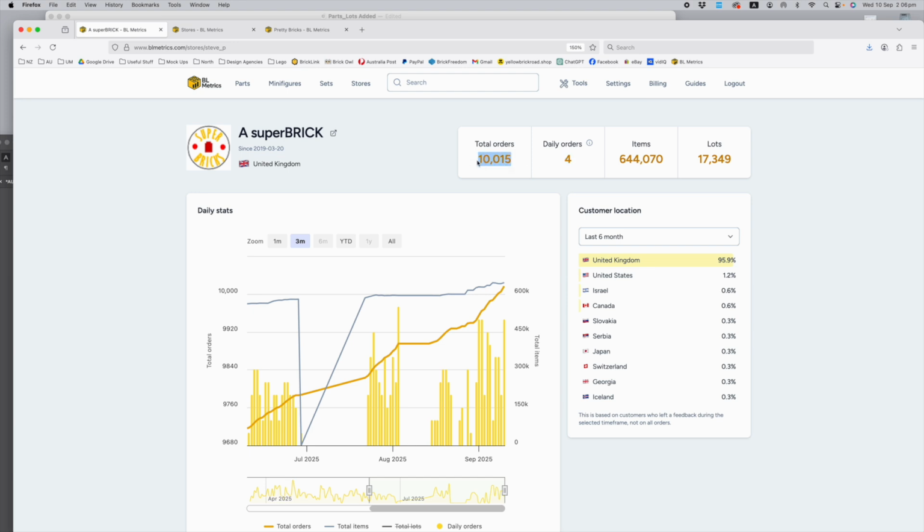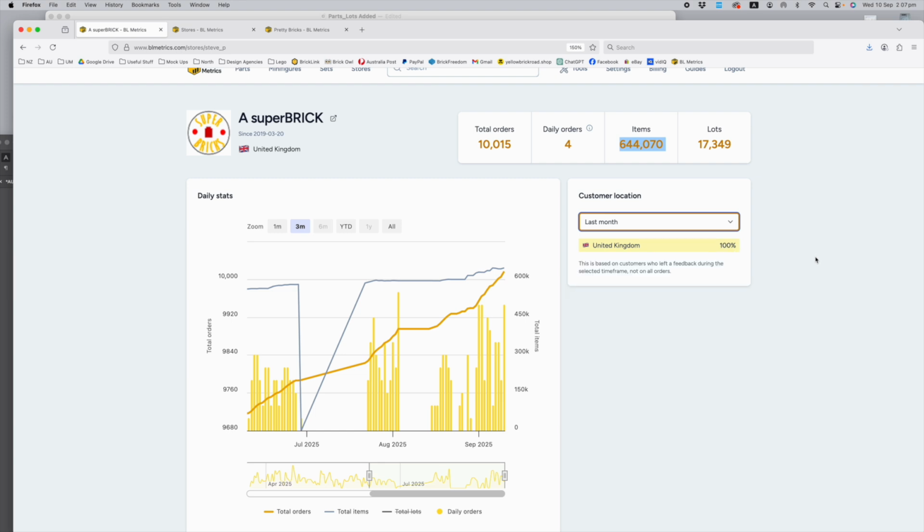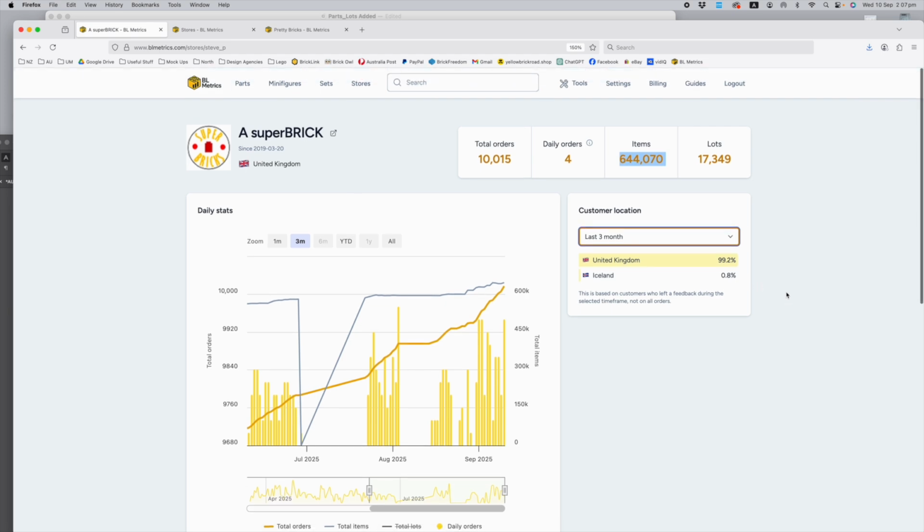Total orders very decent, lots really decent as well, and this inventory still climbing as stock gets added in from the Brick Arena purchase, and in the last month it's been 100% to the UK, and previously just a small portion heading out to Iceland. Nice. So there we have it. That is a quick look at a guest.